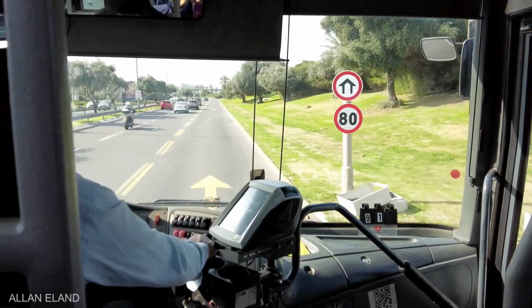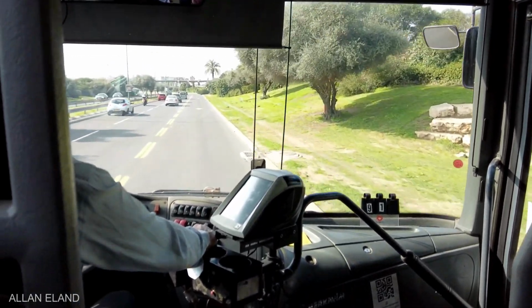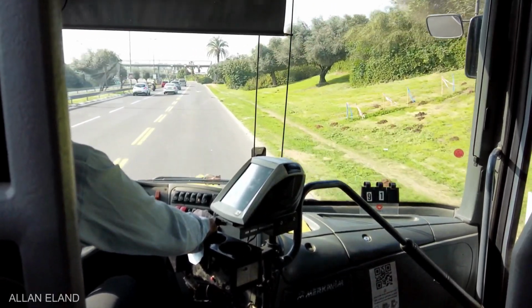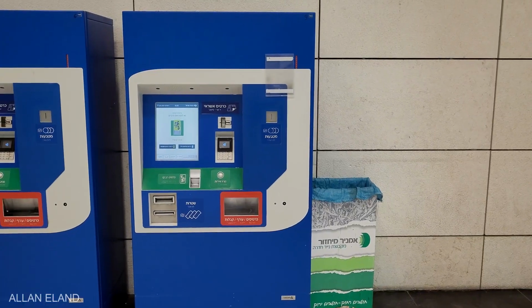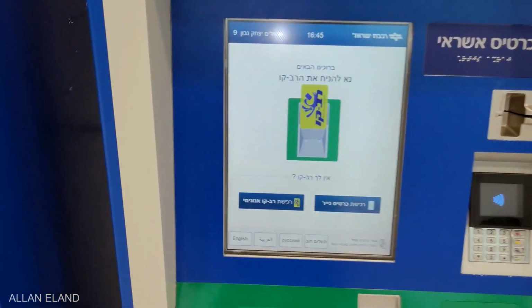Where can you charge the card? You must load your card with money before boarding. A card can be loaded with as much as needed. You can charge the card at train stations and in the central bus stations. It's very easy. You can change the language to English.